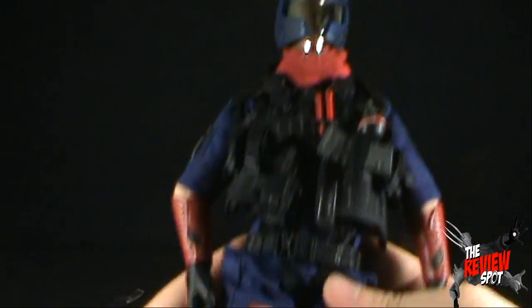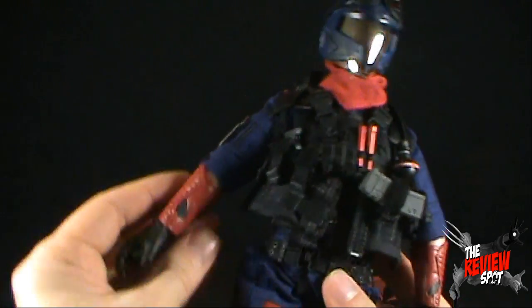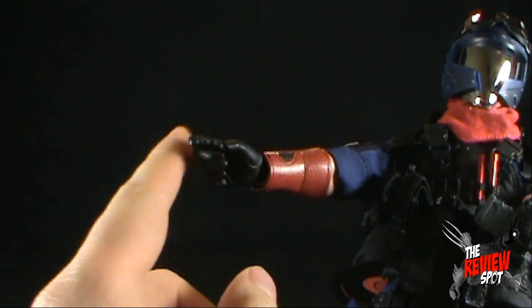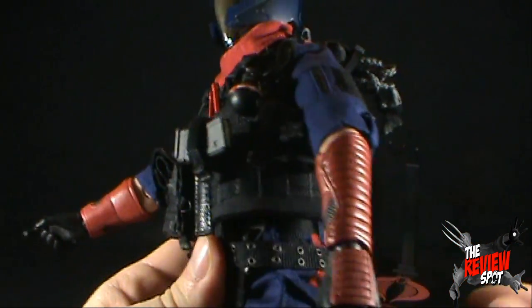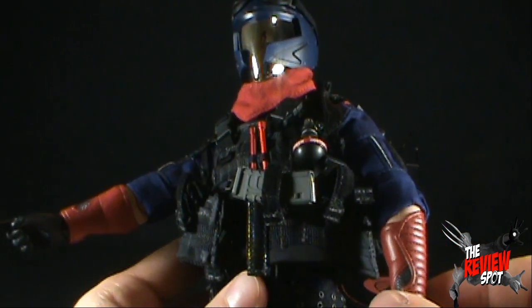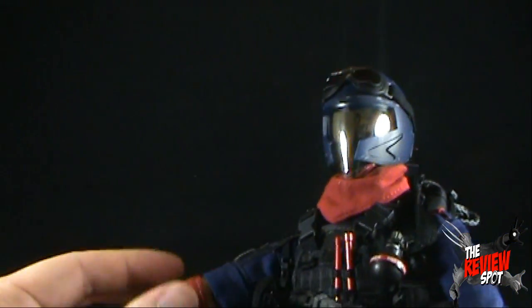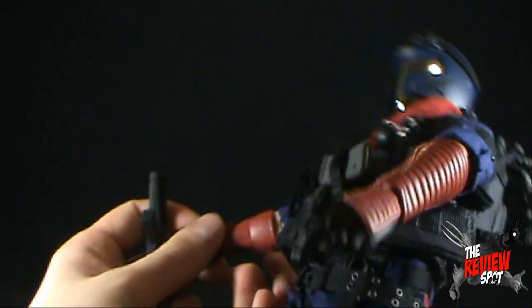And if we can just get the Viper here. Now, let's see if we can interchange his hands. Again, he's got 2 extra pairs of hands. Right now he's kind of got a trigger finger going on there, but you can mix and match them if you so wish. Let's see if I can get his rifle in his hand here. I'll actually show you guys.